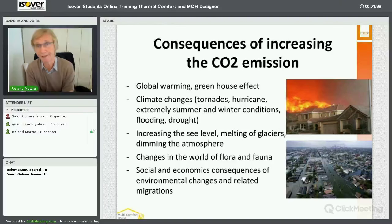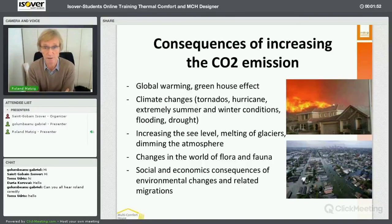But first of all, why are we looking for Passivhaus quality? Because, easy to say, we are responsible for the CO2 emission and the consequences if we don't cut the CO2 emissions: global warming, greenhouse effect, and so on. You know all about that. Tornadoes, hurricanes, extreme summer and winter conditions, everything's screwed up. So what we have to do is to really change the way we design buildings.